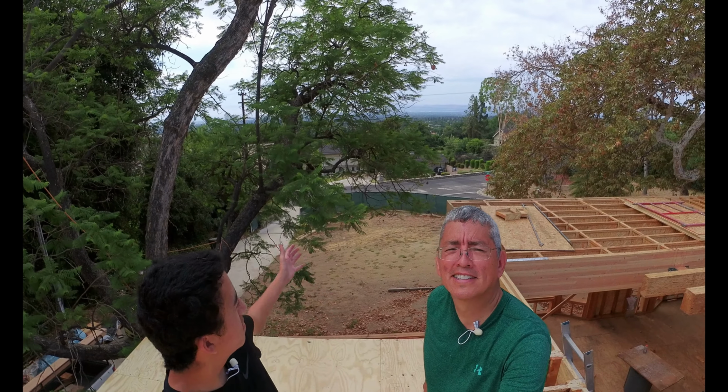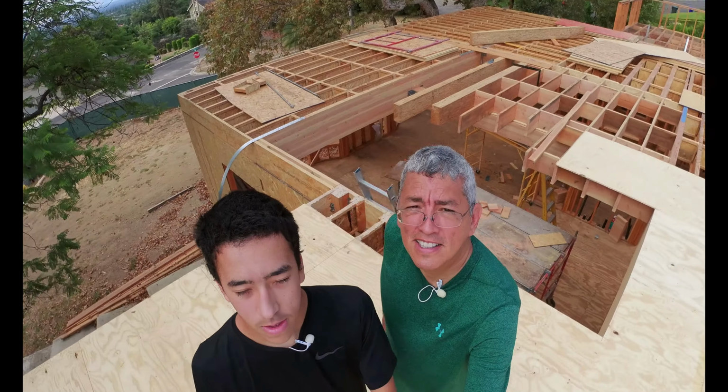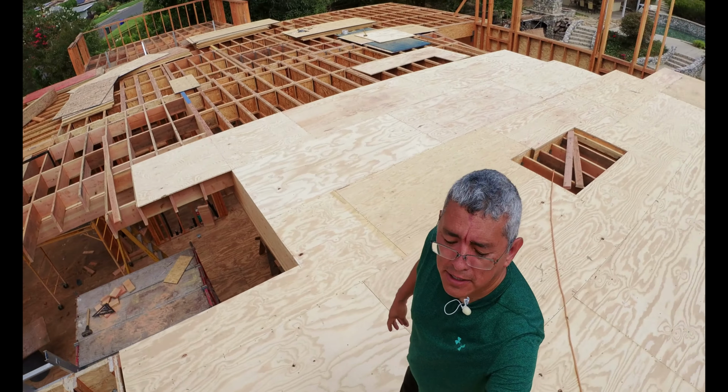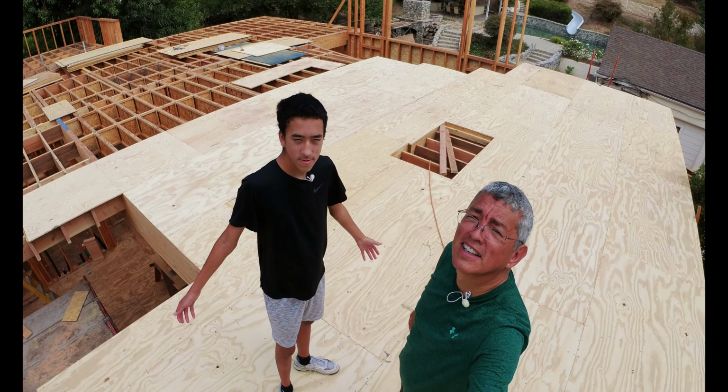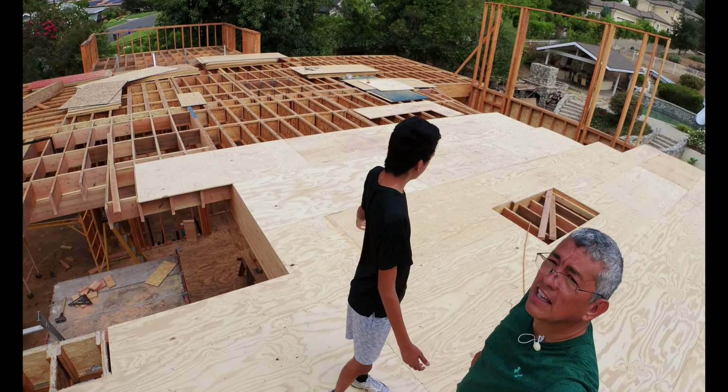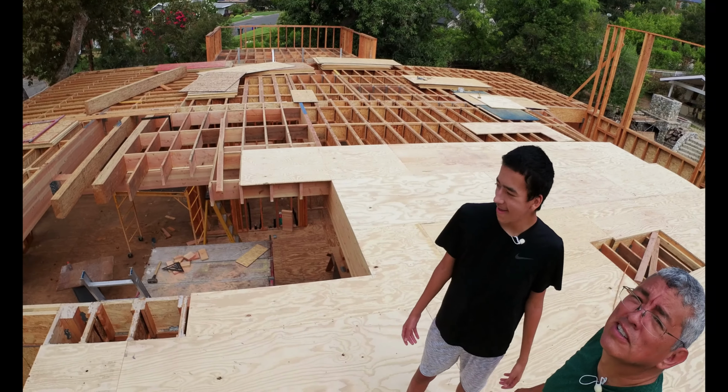Here we are on the second story floor of the property. And we have the beautiful valley, the Inland Empire in the back, right there. And we've started the subflooring of the second story there. And you can see here, as we pan around, we have done about 40% of the plywood, and a little bit more remains for Son to finish tomorrow.